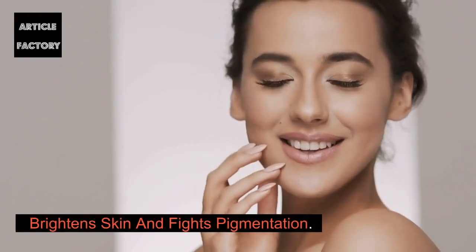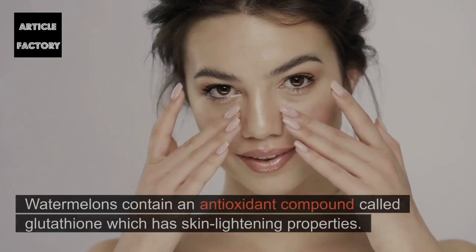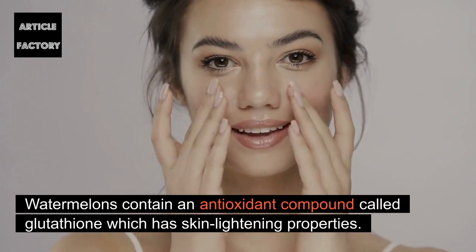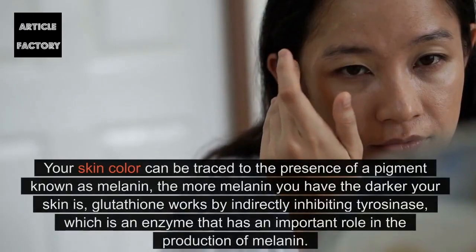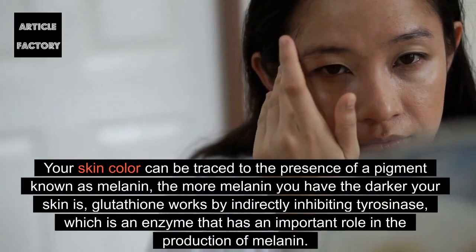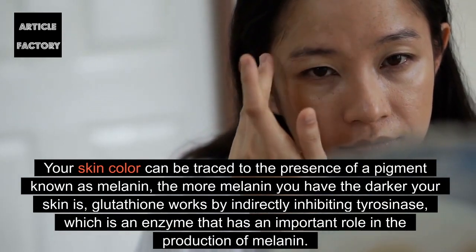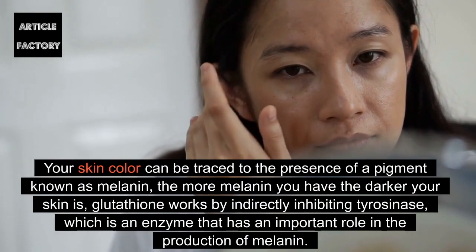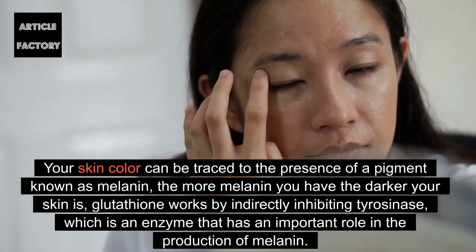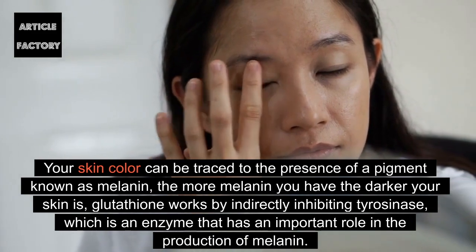Brightens skin and fights pigmentation. Watermelons contain an antioxidant compound called glutathione which has skin lightening properties. Your skin color can be traced to the presence of a pigment known as melanin. The more melanin you have, the darker your skin is. Glutathione works by indirectly inhibiting tyrosinase, which is an enzyme that has an important role in the production of melanin.